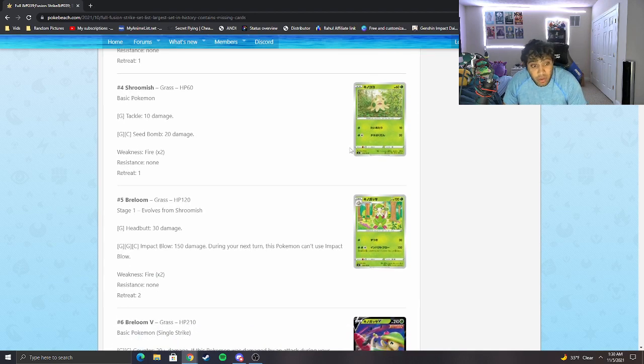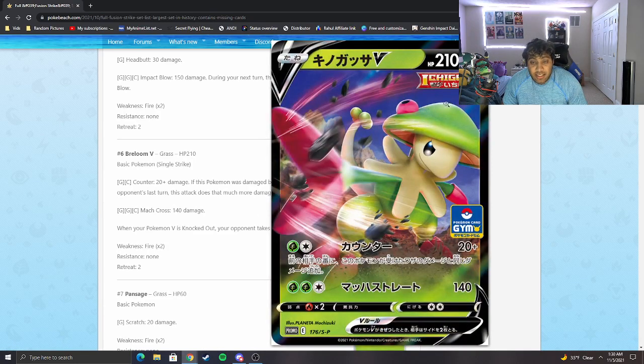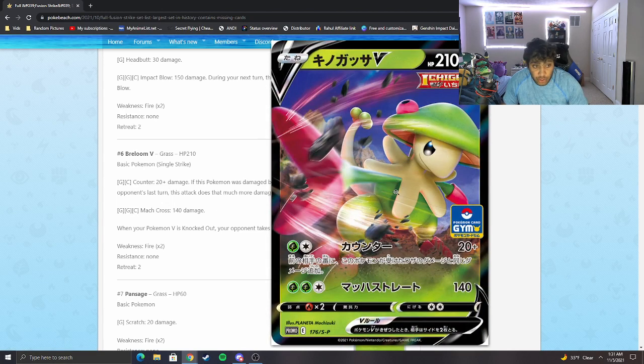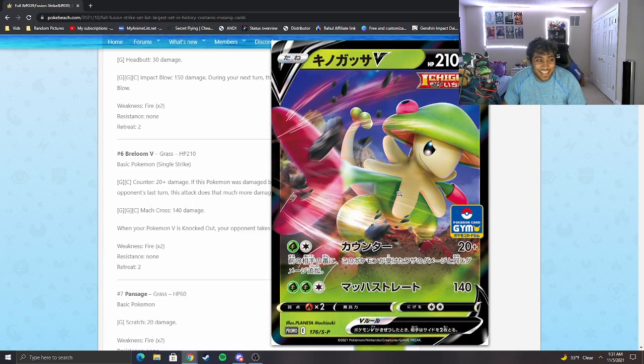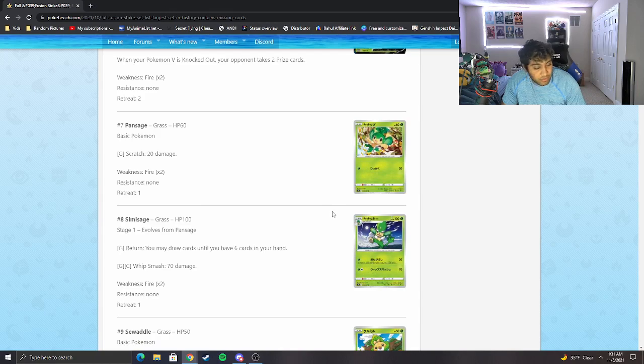Shroomish and Breloom are both nothing to write home about. Breloom V is a Single Strike Pokemon, but it can't use any of those Single Strike energies besides the Rainbow Energy. Its attack is Counter 20 plus whatever damage this Pokemon took, which is really unfortunate, because I don't think this Pokemon is surviving any attacks at all. Grass Colors, 140. Nothing great here.